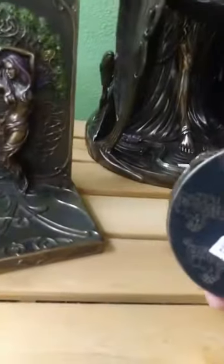All right, so this particular version of a crow on a box, I would consider this much more the Celtic rather than the Norse. There's knotwork inside, which is that traditional square knot. This particular piece is $42.99.